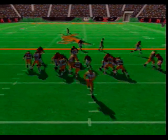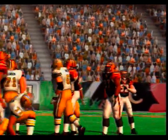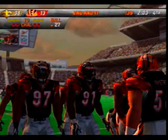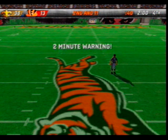Here we go. The Bengals with a four-man front. Handed off to the back. He's brought down behind the line for a short loss. Came with a blitz and there wasn't anywhere to go. Yeah, and that's why you send all those guys to plug up the hole. At that time, there were no holes at all.